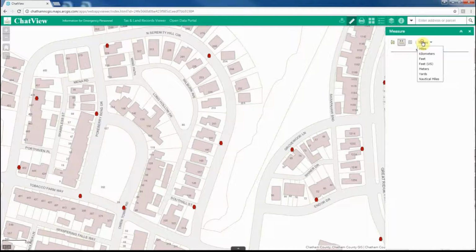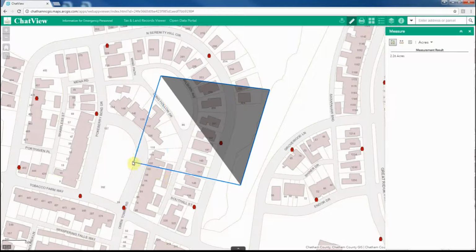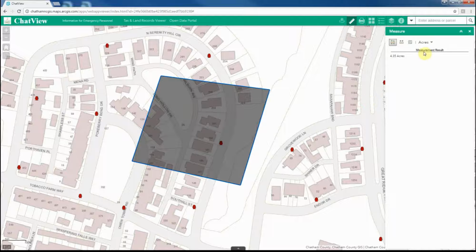We're going to measure a distance, and we want to set our distance units to feet. And we want to measure the distance from this property address to the nearest hydrant. Just simply click on the map and double click to end, and that'll get you 224.8 feet. You can change that to miles, or you could also choose to digitize a polygon if you wanted to measure how many acres a property was or something like that.